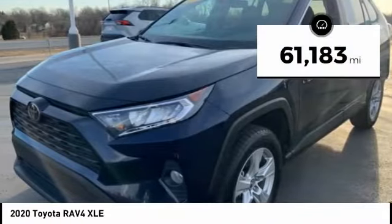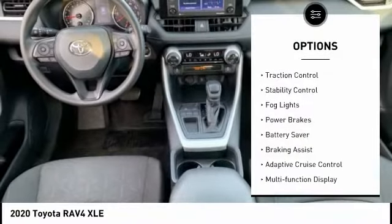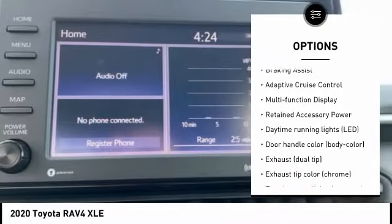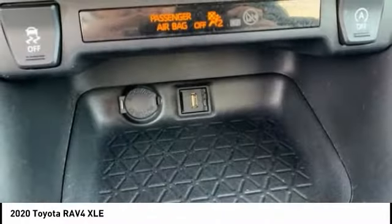This vehicle has less than 65,000 miles. Here are some of this vehicle's great options: tire pressure monitoring system, traction control, stability control, fog lights, power brakes, battery saver, braking assist, adaptive cruise control, multifunction display, retained accessory power.